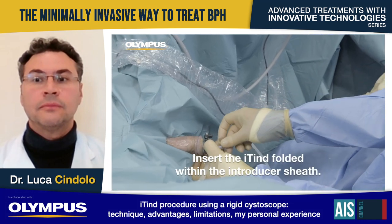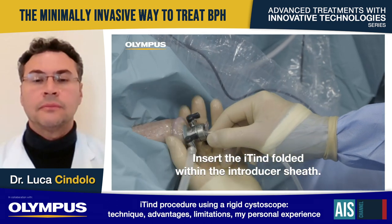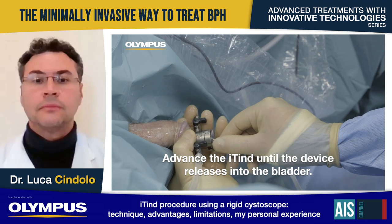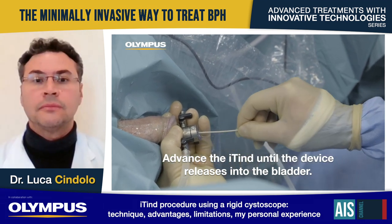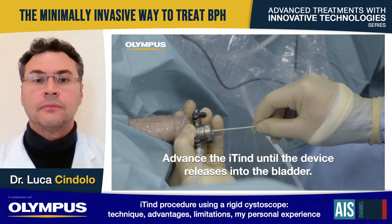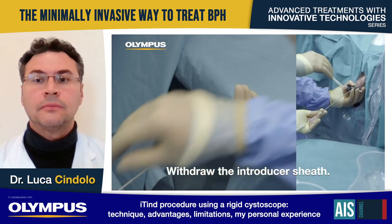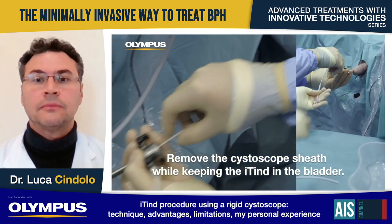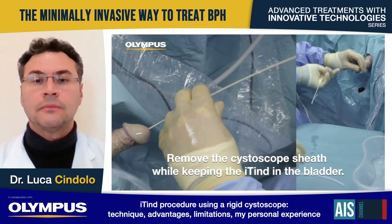Insert the iTind folded within the introducer sheath. Advance the iTind until the device releases into the bladder. Withdraw the introducer sheath. Remove the cystoscope sheath while keeping the iTind in the bladder.